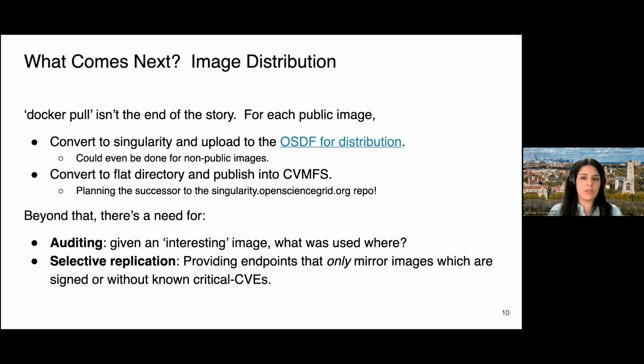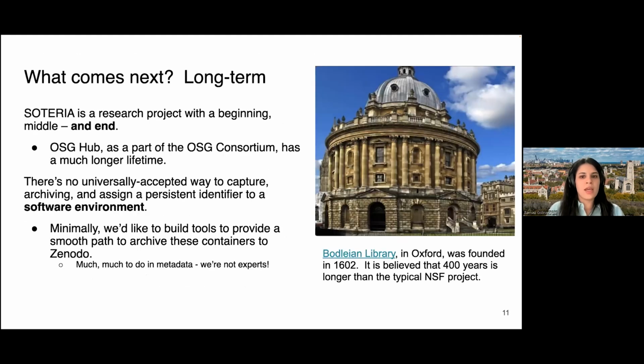On top of that, there's a need for auditing. So let's say there's an interesting image, what was used where? And there's also a need for selective replication. So we're going to provide endpoints that only mirror images which are either signed or they don't have any critical CVEs. And then looking at it long term, Soteria is a research project, so it eventually comes to an end.